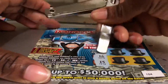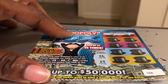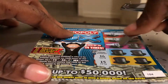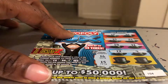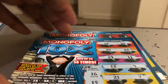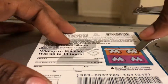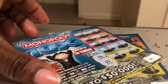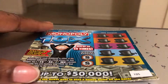16 and 15. Let's see. 14 and 24. 25 and 23. 19 and 11. 12 and 9. 21 and 7. Flip it over. Let's see if we can get the Monopoly man. No Monopoly man. Ticket 104, not a winner. This is the last ticket in the book. Ticket 105 of this book.